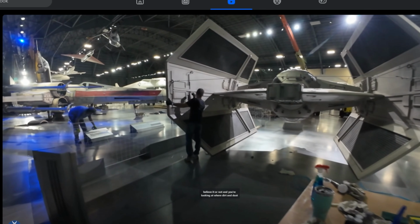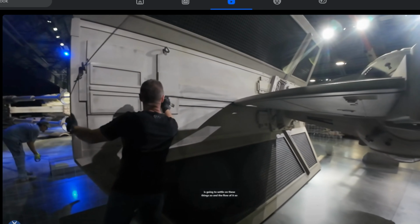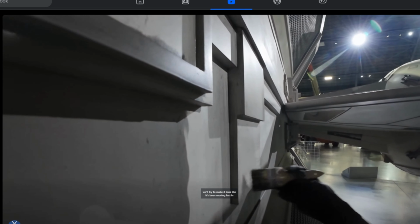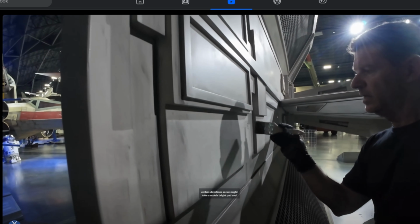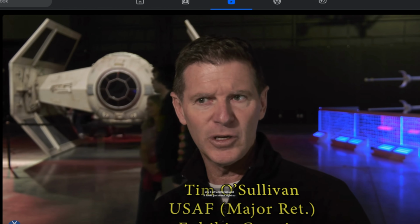And you're looking at where dirt and dust is going to settle on these things, and the flow of it. So we'll try to make it look like it's been moving fast in certain directions. So we might take a Scotch-Brite pad and wipe it in a certain direction. We'll use tissues to kind of dry it off a little bit until it looks just about right. So I think we spent probably about a week and a half, 2 weeks, putting all the details and things here, not just here, in the previous exhibit.